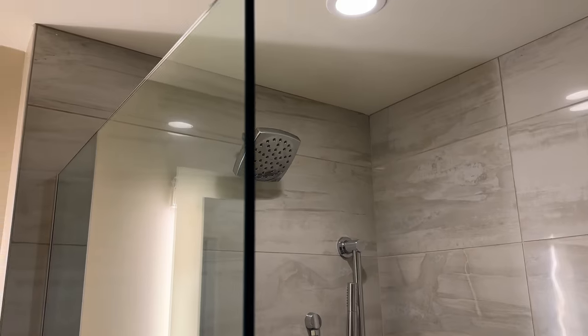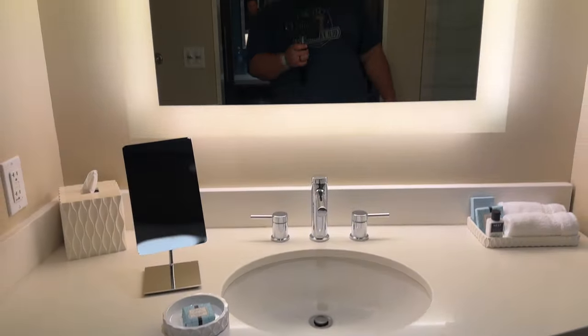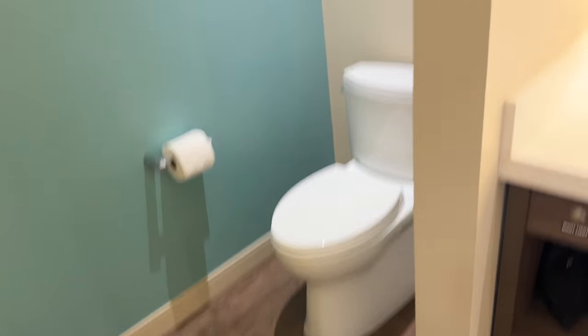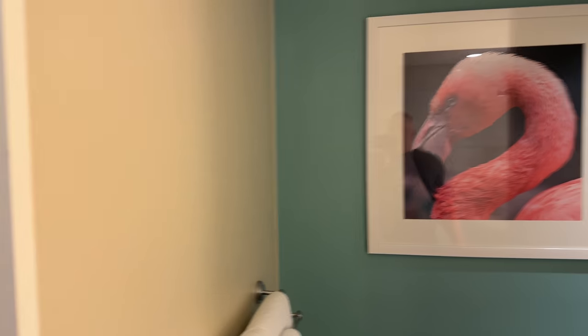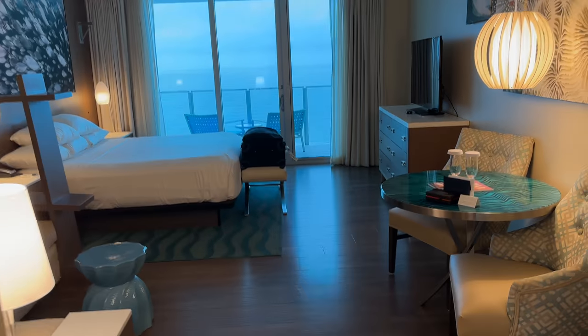There's a handheld and kind of the typical rain shower up top. Nice modern sink, well lit. And then there's a water closet off to the side that has no separate privacy, but I cannot forget them because of the view. So, needless to say, we are quite thrilled.